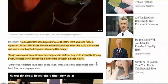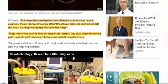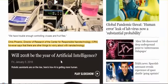But here, early assembler-based replicators could beat the most advanced modern organisms. Plants with leaves, no more efficient than today's solar cells, could outcompete real plants, crowding the biosphere with an inedible foliage. A tough, omnivorous bacteria could outcompete real bacteria that could spread like blowing pollen, replicate swiftly and reduce the biosphere to dust in a matter of days. Ow.